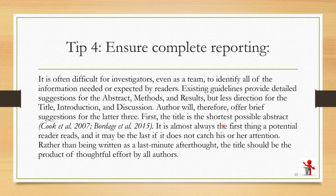First, the title is the shortest possible abstract. It is almost always the first thing a potential reader reads, and it may be the last if it does not catch his or her attention. Rather than being written as a last minute afterthought, the title should be the product of thoughtful effort by all authors.